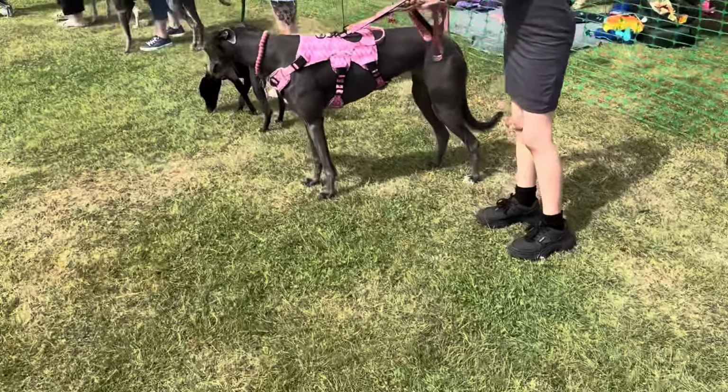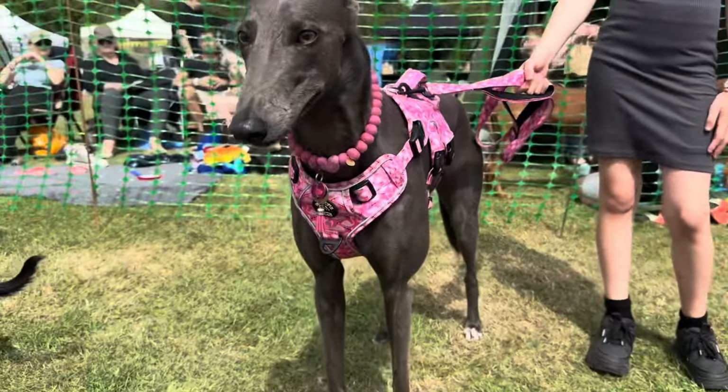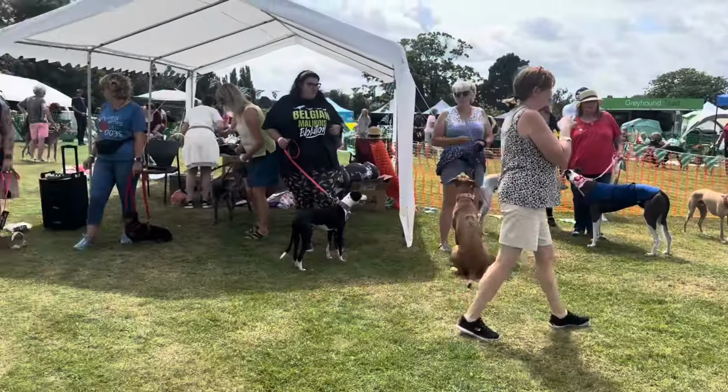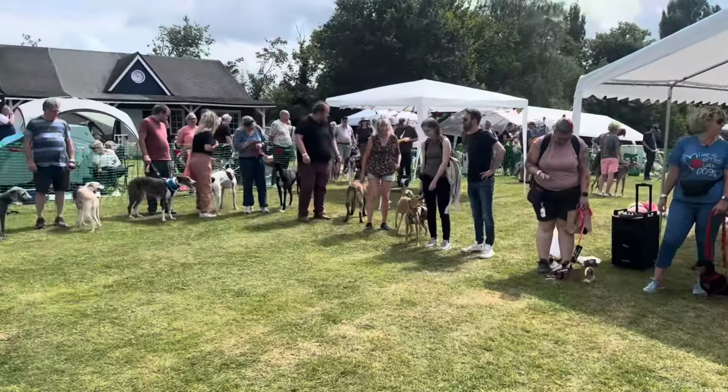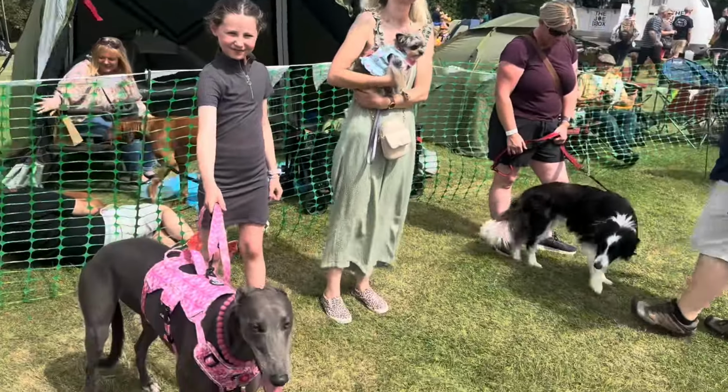And the lead has a short traffic handle, as you can see here, if you need to gather your dog up short when walking on the pavements. But it is a nice long lead, 1.5 metres long. And it proved to be very popular amongst the customers at Greyfest, and we did really well.